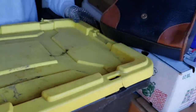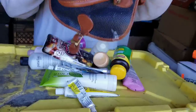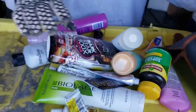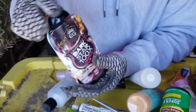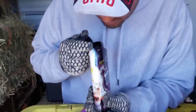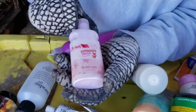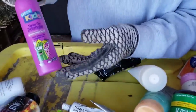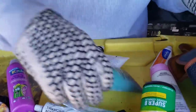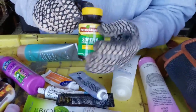Anything else worth showing? Well, we're going to look in this purse right now. Let's find out what was kept in the purse. Oh, there's all kinds of goodies coming out here. Okay, Dark Star 100 Plus Ultra. Is that tanning lotion? Smells like it. We got Butter Cream Frosting Body Lotion Paradise Girl. Kids something, body lotion, antibiotic, Super B, there you go.